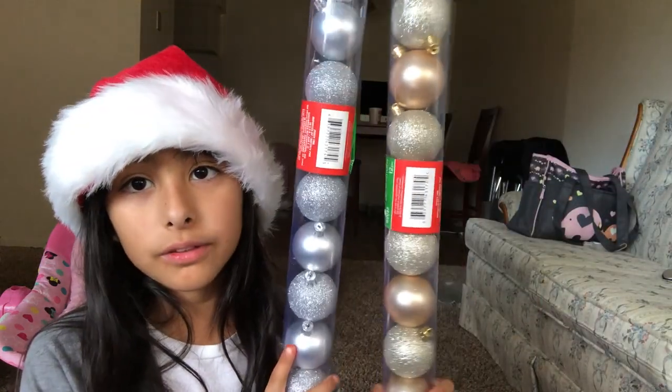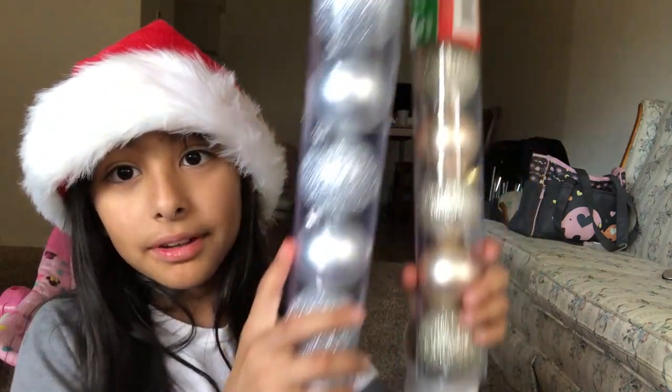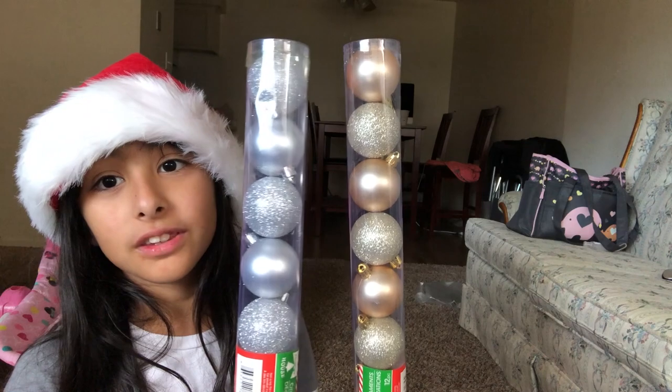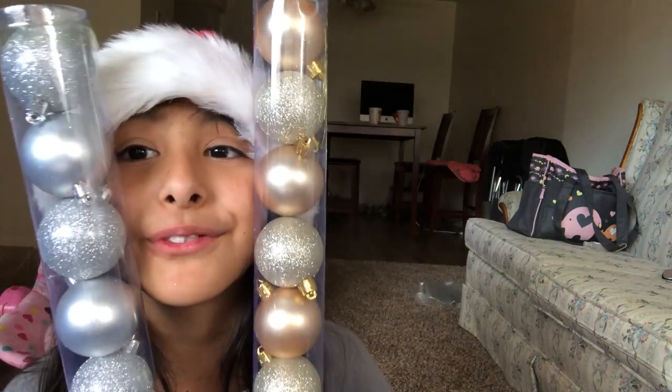If you guys want to look at the ornaments closer, you probably might have taken screenshots of it, though. So you can look on that, but if you want, you can take screenshots. Beautiful, right? I'll give you a minute.